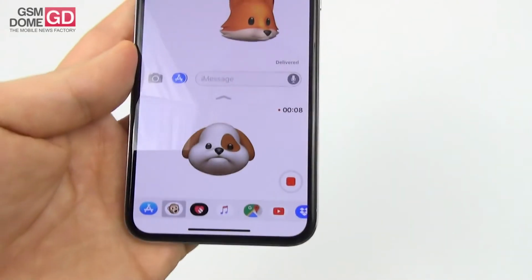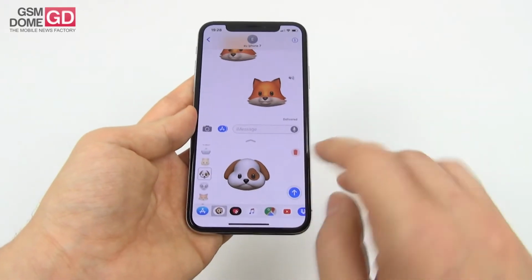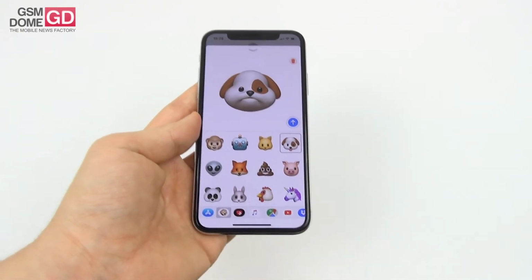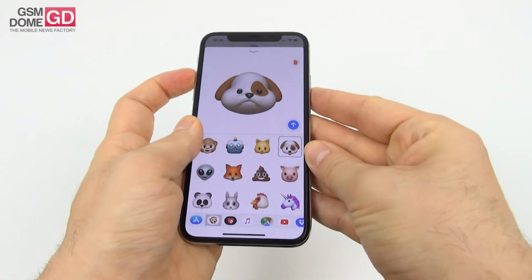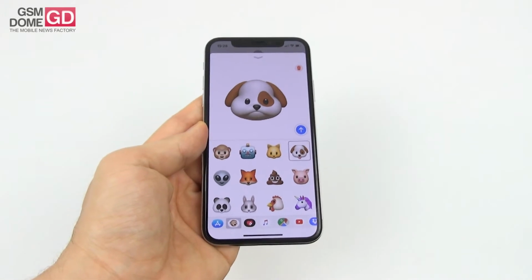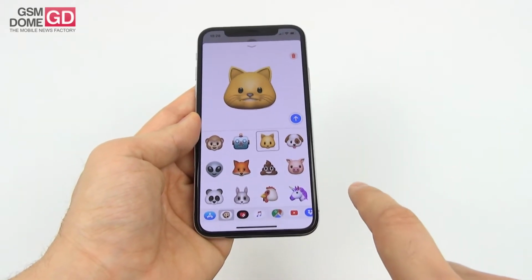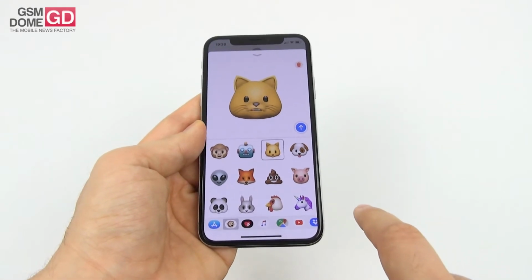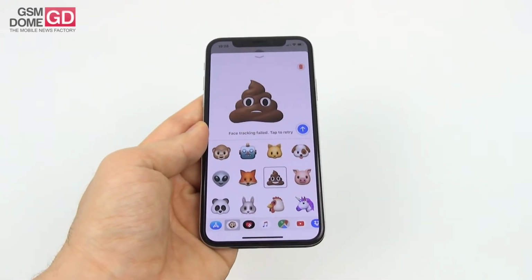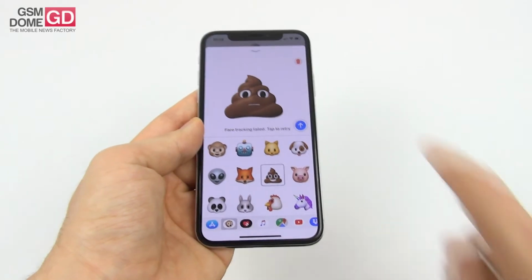Hey guys, this is Alex from gsmdom.com. Let's go again. Hey guys, this is Alex from gsmdom.com.